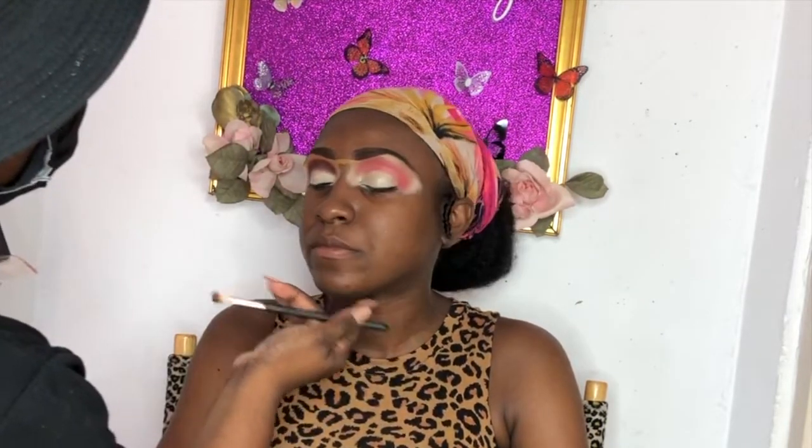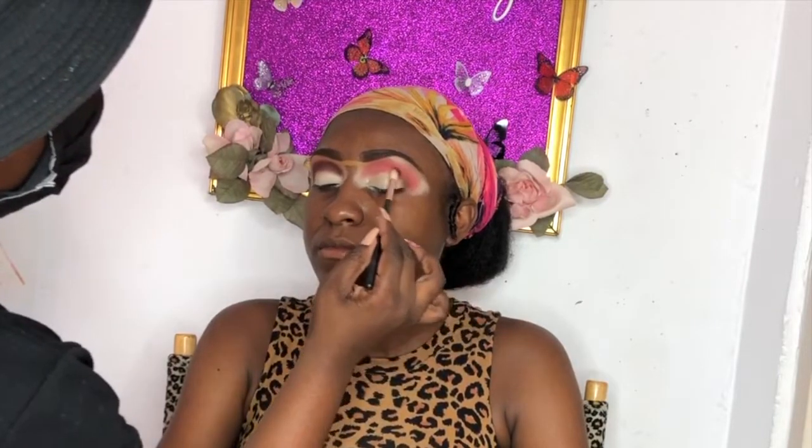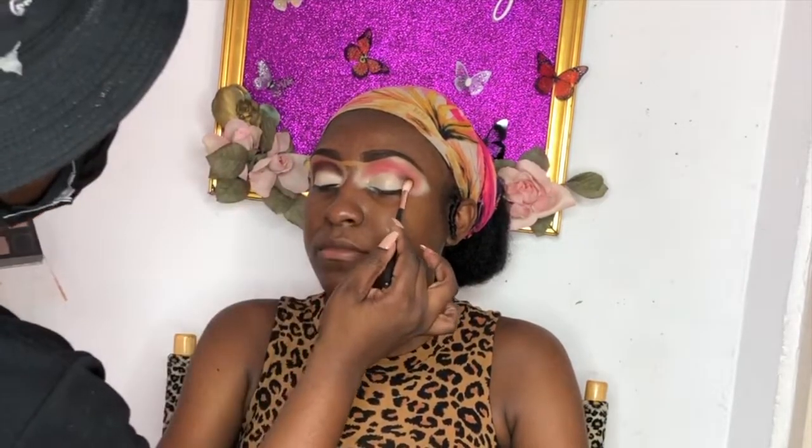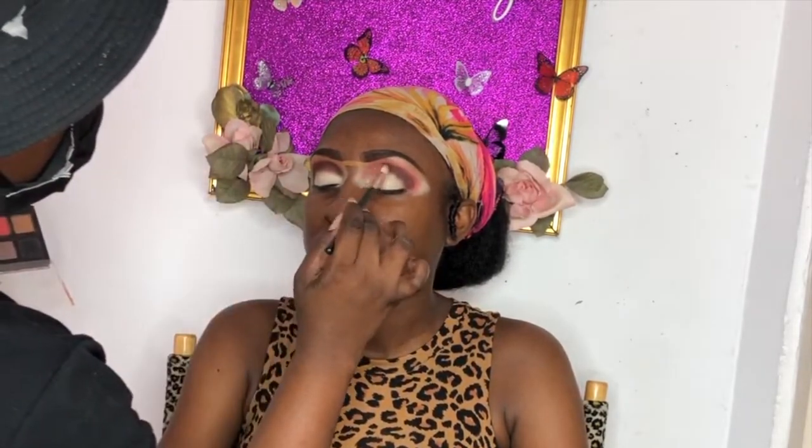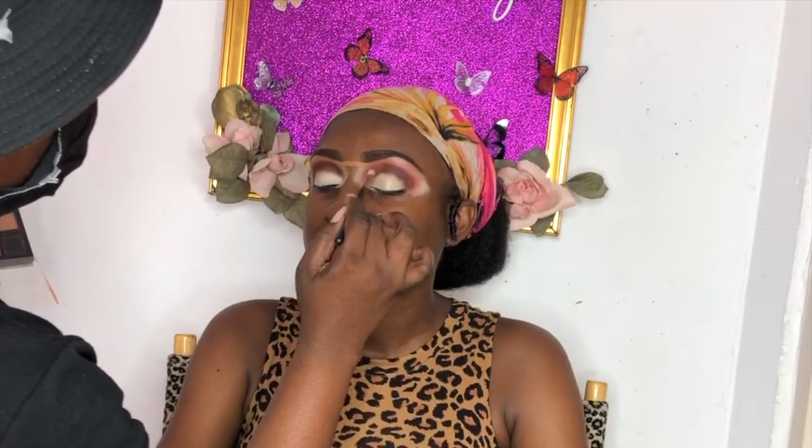A small blending brush to go into the crease with this dark brown. It is a red tone brown as well, with red undertones. So we're going in the crease to define the crease a little bit more. And as always, off camera, we blend and re-blend these colors together.